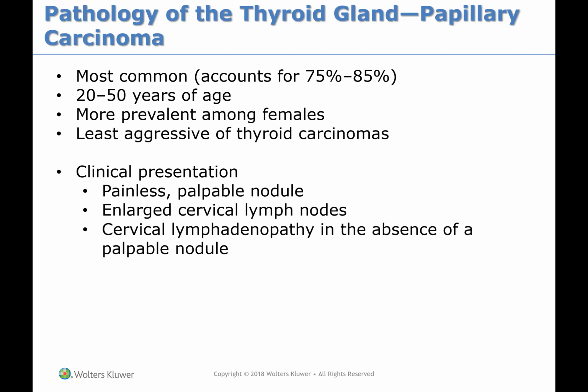So clinical presentation: painless, palpable nodule, enlarged cervical lymph nodes, cervical lymphadenopathy in the absence of a papillary nodule. So if you can feel your lymph nodes, but you can also feel a nodule if you're going through your thyroid. I'm doing it right now just to make sure. There could potentially be a risk of having papillary carcinoma.